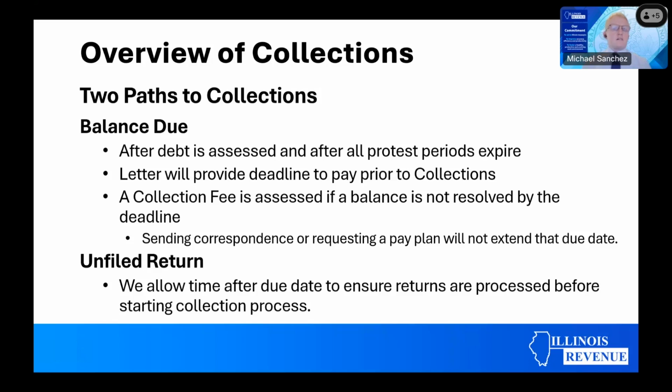The second thing that collections enforces is unfiled returns. Certain tax types in Illinois, like withholding income tax, sales tax, things like that, have a filing requirement. You are required to file even if there's no activity. So if you have a business and you haven't opened, you haven't made any sales, but you have registered, you are required to file your sales tax returns monthly or yearly, whatever your frequency is. You need to file those even if it's zero. And if not, the department will pursue those unfiled returns as well.